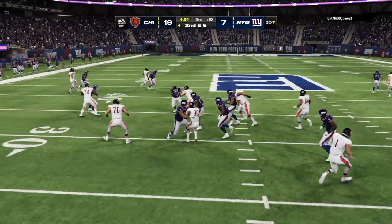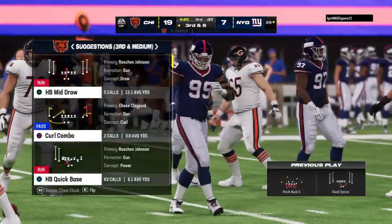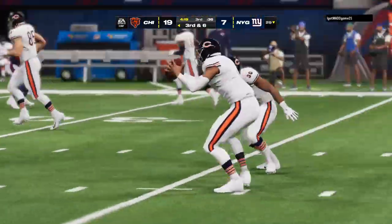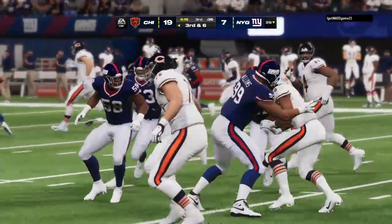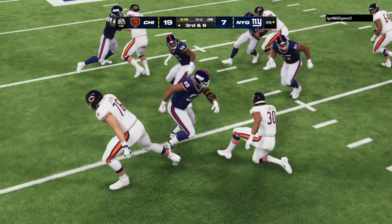Here we go. They stay on the ground. This time it's Johnson, and he is going to be stopped cold behind the line of scrimmage. A loss on that play, and now third down gets tougher. 3rd and 6. Plays like that are exactly what this defense needs here early in the second half to give it a little spark.